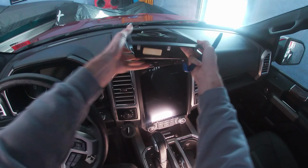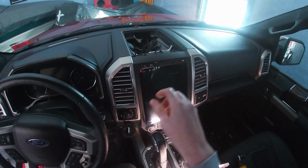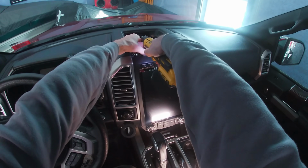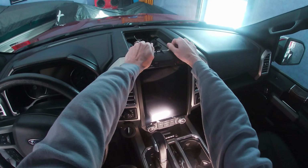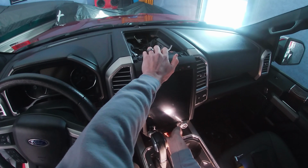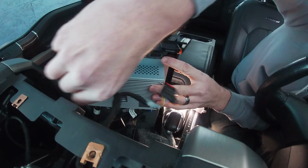Just like that. And then we'll disconnect the center channel speaker. Like so. We'll take that and move that out of the way for now. Now we have two more 7mm right up on top here. And this whole thing just pops right out. Okay, so now we got these little guys. Pop right out. I can't see what I'm doing, but hey, look at that.